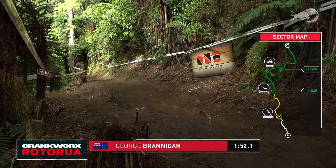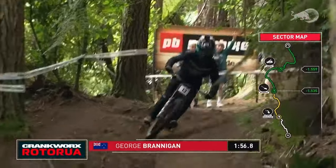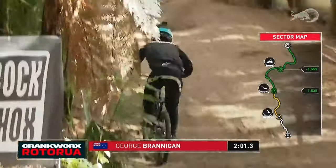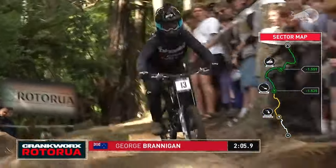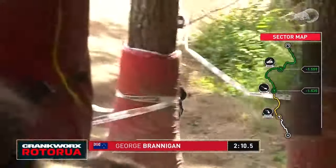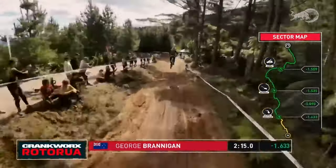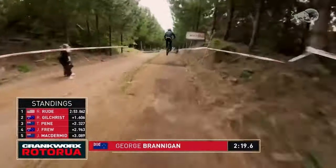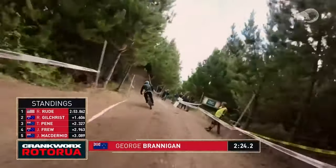So Brannigan then, looking like he's about to lift the bar here. The kids are enjoying it. Brannigan's enjoying it as well. So deliberate on the bike. You can see him just waiting, being patient. This is what a patient run looks like. I'd hate to see what a fast one looks like. Oh my God! Look at Brannigan down there. Absolutely lit up, carrying so much speed. 1.6 gets the up triple. Now 1.6 up at the last split on track. So he's almost definitely going to go fastest now, bar any mistakes down here.